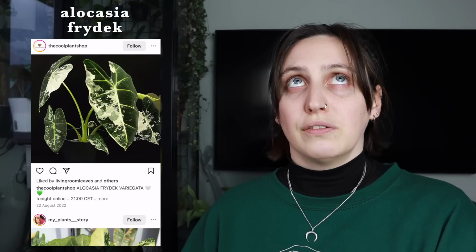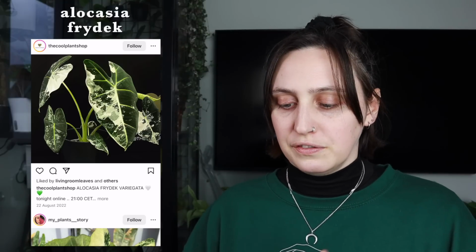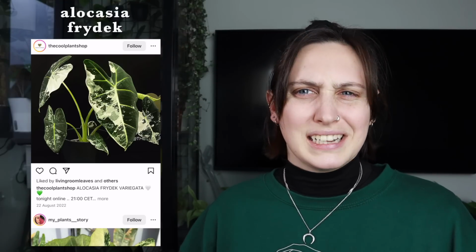Maybe if I can grow it from a corm, it'll be cheaper or something like that. But I feel like alocasias in general have been dropping in price. Anything that was on the more expensive side maybe a year ago has definitely been dropping down, like the Mellow and stuff. I have a Mellow now, and when I was looking at them originally, they were like 70, 80 pounds, and now you can get one for like 20. So hopefully a similar thing happens with the Frydek, but I'm not sure because it is a variegated one.